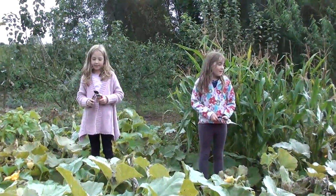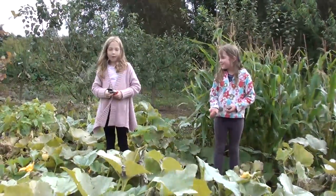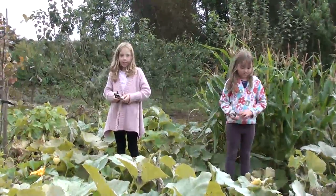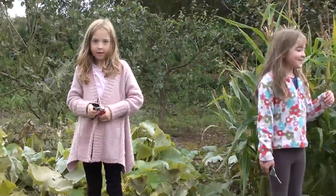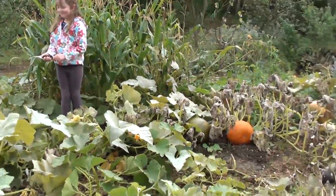And today we're harvesting our pumpkins, and this is our huge pumpkin patch. Well, we've got to hunt out all the pumpkins that are ours for the competition, and what they are: jumbo, little ones, and ugly ones, and funny-shaped ones that look like melons, and weird ones.